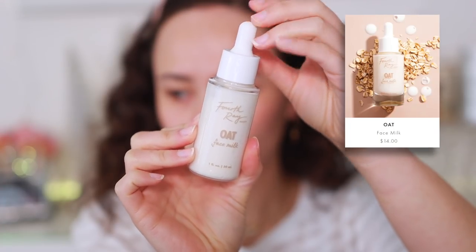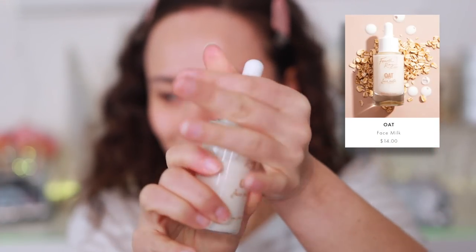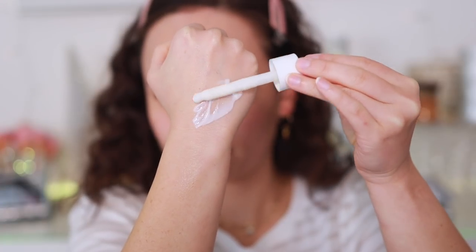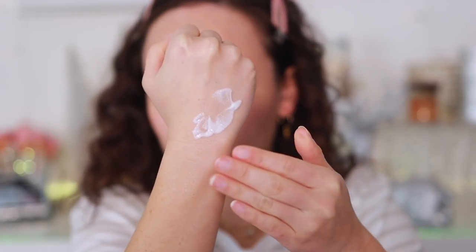And lastly, this year for primers, I really got into the Fourth Ray face milks, whatever flavor, I don't care. If you don't know, Fourth Ray is the sister or body care brand of ColourPop, and they are very affordable. Lately, I've been using the oat face milk. This just feels like a really lightweight moisturizer before makeup.